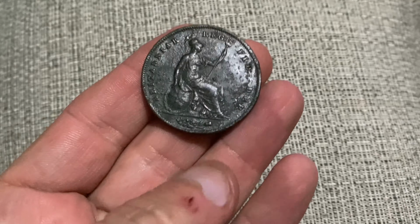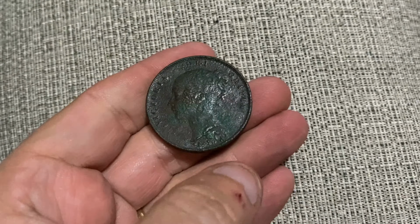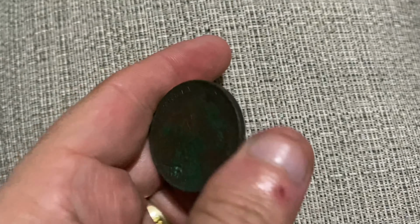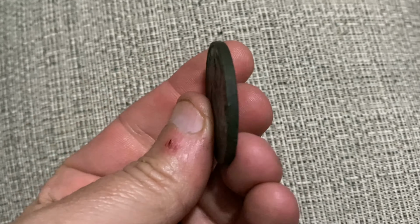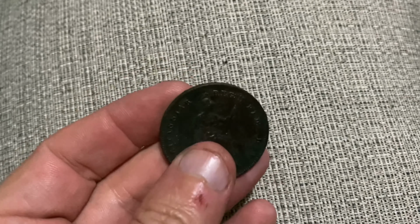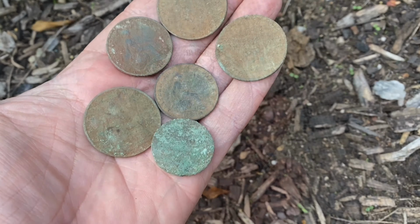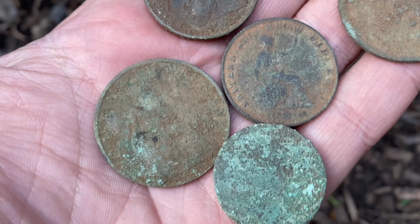Well, guys, here's Lisa's massive penny. Dated 1846 on the bottom there. A bit hard to see on the video there. These are big pennies. They went smaller than that after 1851. What a find. Really nice. Good job. Rather than bore you with us digging all these, here's my final tally.